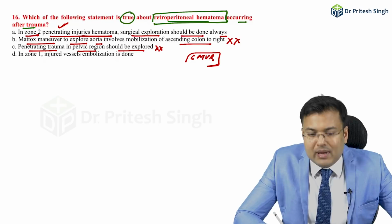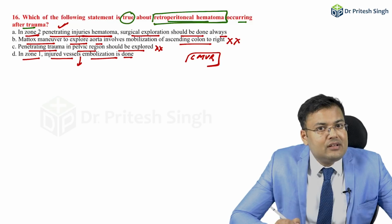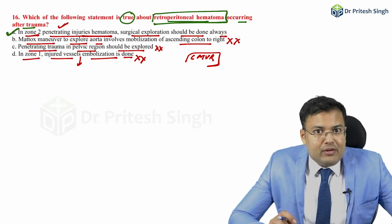In zone 1, injured vessels embolization is done. In zone 1, you saw that major vessels, the aorta and vena cava, are located. If there is injury of these structures, we have to go for surgical intervention with proximal and distal control. So embolization is generally not done. So the correct answer for this question is A, that in zone 2, specifically in cases of penetrating injury or exsanguinating hemorrhage, we should go for surgical exploration.